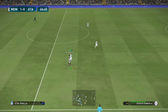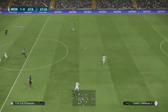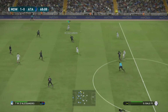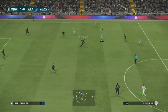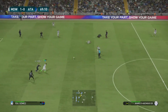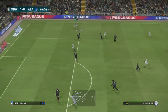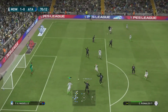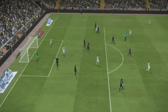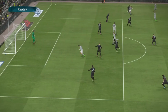Tries to stroke it through. Rafael Varane. Toni Kroos, and it's Modric. Now it's Bale. Bale's cross, up to meet it! And he's straight offside. Yeah, the ball in set up the opportunity for someone to go and meet it.